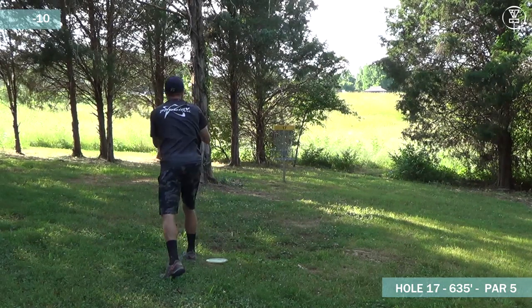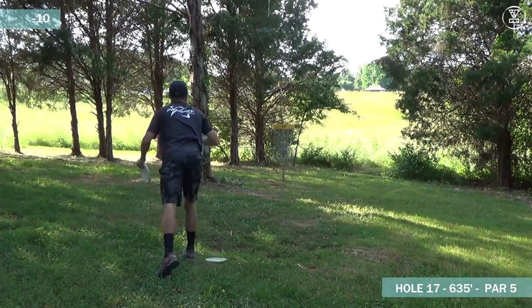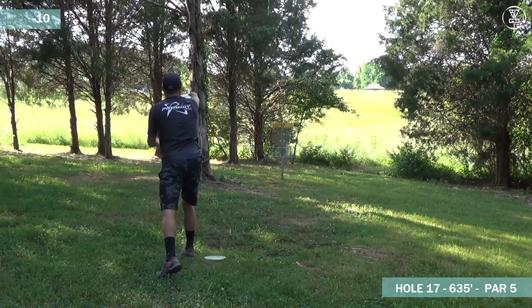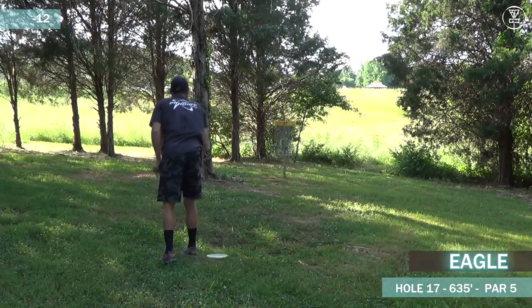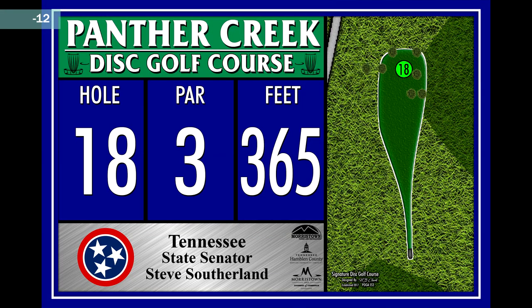I'd say at this point in round 3, these guys know they've got to make things happen to try and catch up to Chris. Yeah, Chris is starting to pull ahead a little bit here. He's also putting for eagle here on hole 17. Yep, great putt. Dickerson's putting together a round that nobody can beat. Dickerson trying to stretch that lead out even more now.